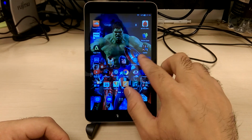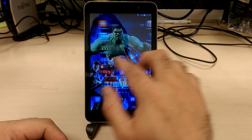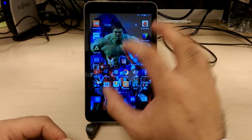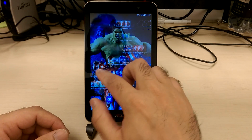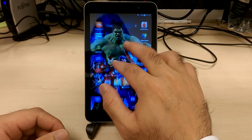So first of all, let's get through to the home screens. As you can see, the animations are fairly decent. I can see just a bit of lag, but then again, for 99% of the people, for this kind of budget, it is very, very nice. I've seen high-end tablets sometimes lag. For instance, Samsung Galaxy tablets, even on the high end, sometimes you see lag on the animations and on the home screens. Now let's pinch and zoom and see.